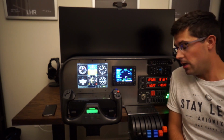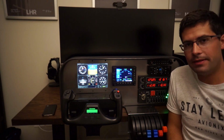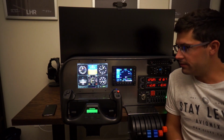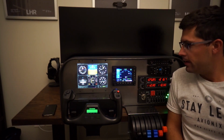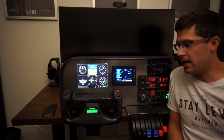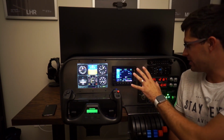Here, the six pack is being run by Remote Flight Cockpit HD. It's on a traditional 9.7-inch iPad, something very simple, very easy to use. The RealSimGear GNS 530 unit here, very simple GPS. I've got your COM1, NAV1, things like that. So we'll get through using that just a little bit.